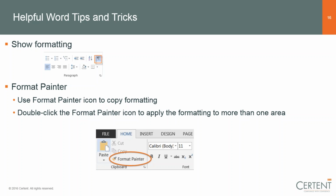Additionally, Word has the same format painter that Excel does. The format painter is also located within the Home ribbon on your Word sheet. By double-clicking the format painter, you can apply that formatting through multiple places in the document. If you just click it once, it's going to apply that formatting to whatever section you click on first, and then it's going to drop it. But by double-clicking, you'll be able to click and apply that formatting from whatever section you choose throughout the whole document.